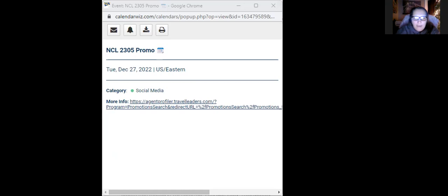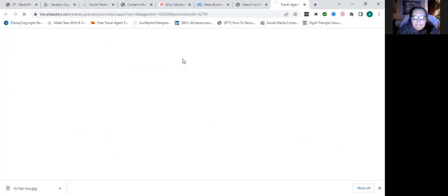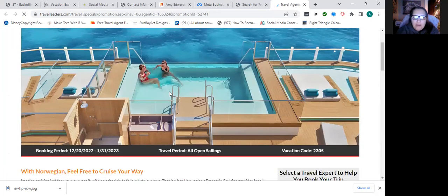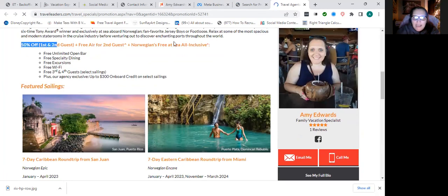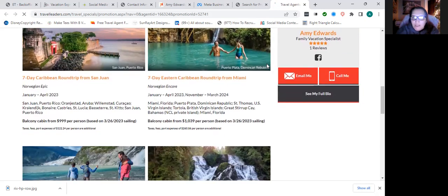All right, then it's going to look like this. Here is that promo that it's saying that you can promote. You click here on the headline. Give that just a minute to open. I got a lot of screens open here. All right. So now you have another promotion. It gives you a nice headline, some bullet points, some photos that you can use.